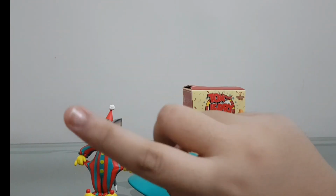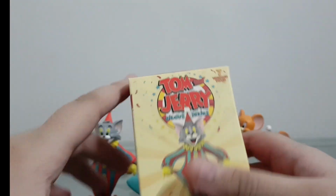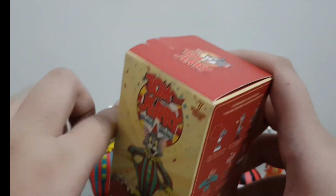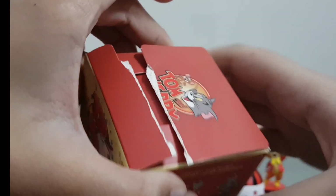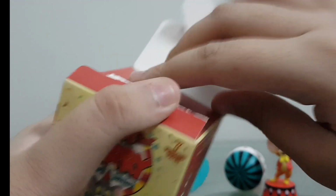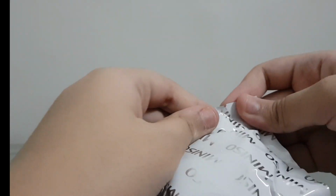A celebration. Okay, so moment of truth. What have we got in this? Okay, let's open it. Boom, boom, boom. You just destroy it like this. Let's see what we've got in this. Whoa, whoa, whoa! What is it?